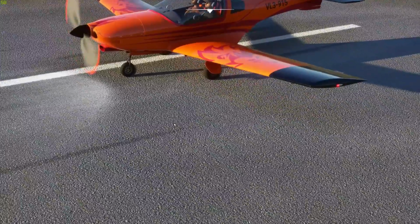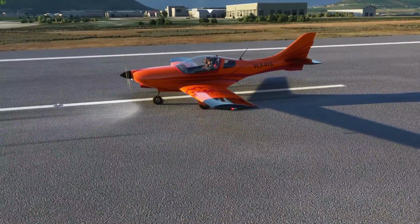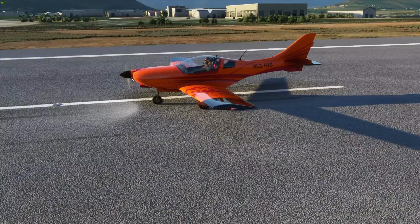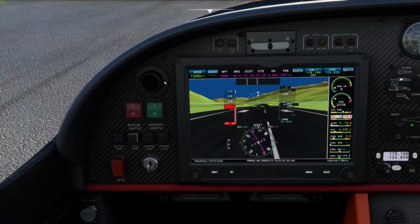Interesting. Looking at that prop spinner, how much it's vibrating there. If the prop spinner was moving around that much, then I would be pretty concerned, to be honest. So let's jump on board.